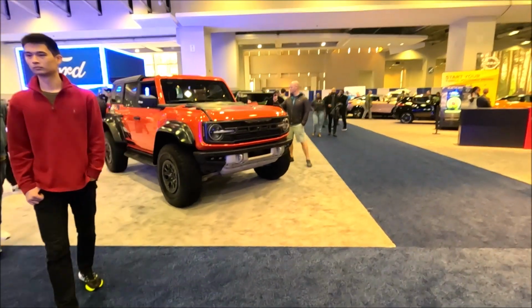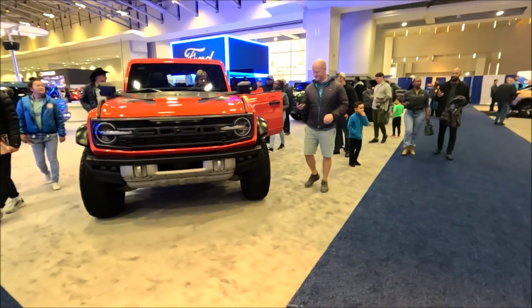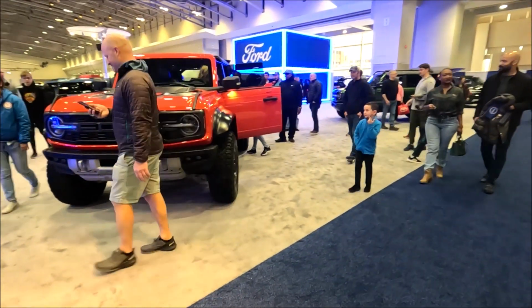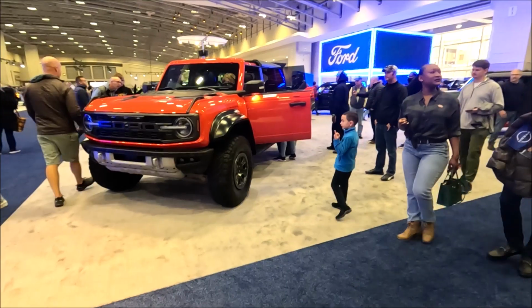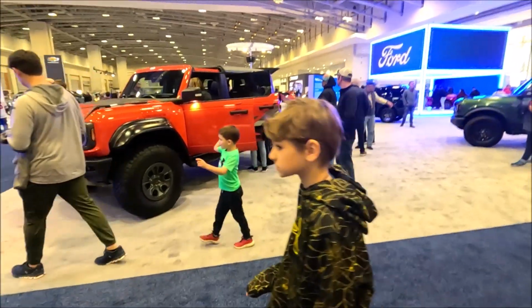Right here we got the all-new Ford Bronco Raptor. Now this thing is definitely a lot bigger in person than I would have expected just from looking at pictures. I know I made a video about this comparing it to the 392 Wrangler, and I gotta say this thing definitely does look a lot bigger in person.